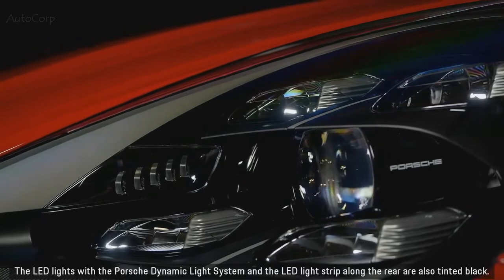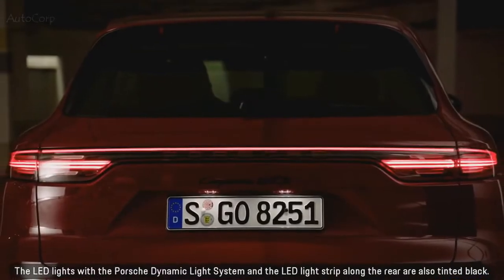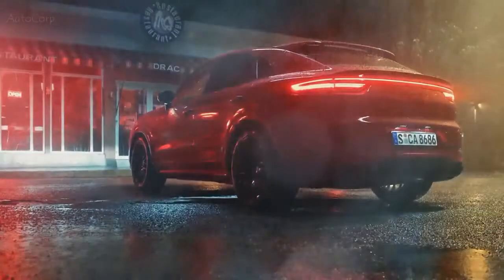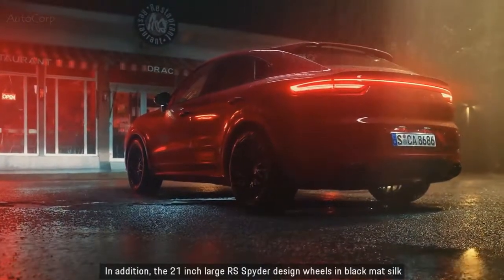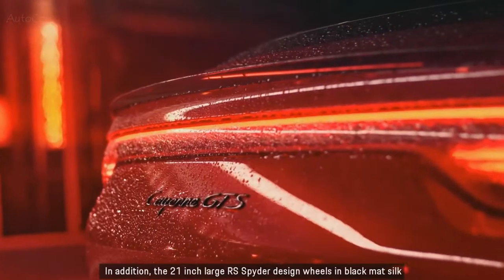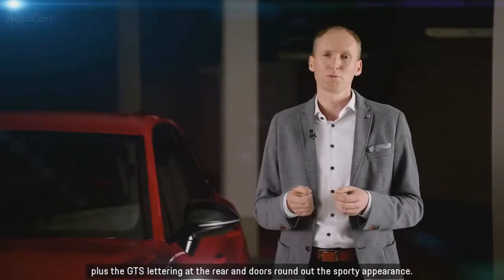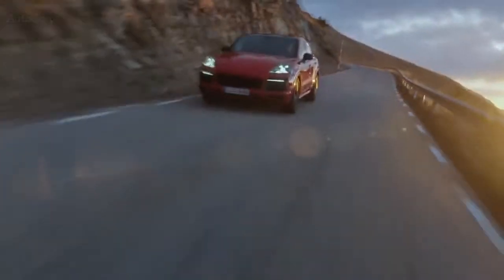The LED lights with the Porsche Dynamic Light System and the LED light strip along the rear are also tinted black. In addition, the 21-inch RS Spyder design wheels in black matte silk, plus the GTS lettering at the rear and doors, round out the sporty appearance.